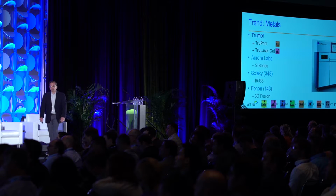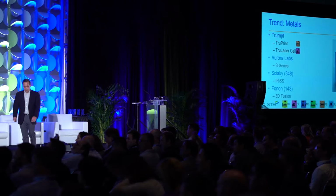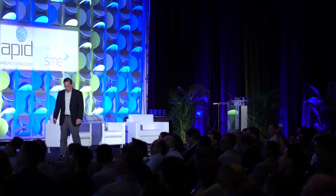And metals continue. Trumpf was in our industry years ago. Trumpf owns a lot of IP that's under the hood of metal additive manufacturing machines. Trumpf has now come back into the additive manufacturing industry as a supplier of machines. Two platforms. One is laser melting based, and the other one is directed energy deposition based. TruePrint is the laser melting. TrueLaser Cell is the one based on directed energy deposition. TrueLaser Cell gets up into like 3-foot long parts, so larger build envelope.